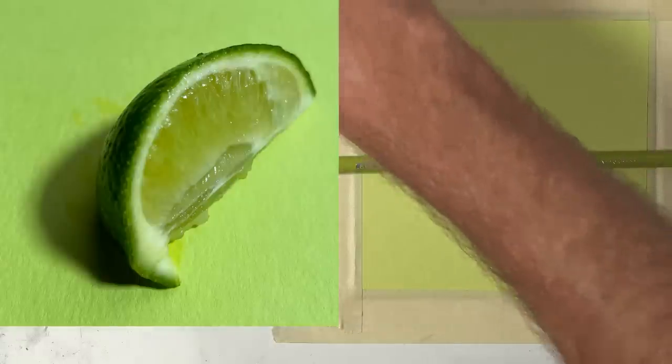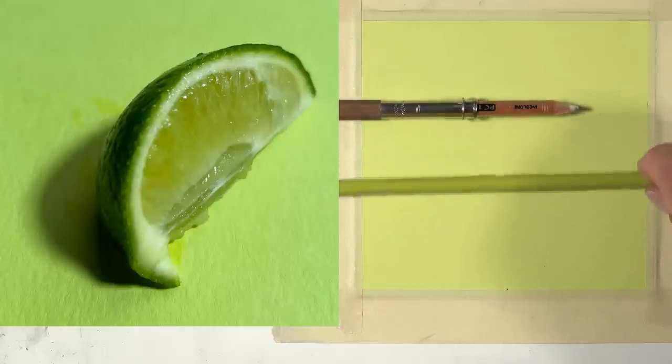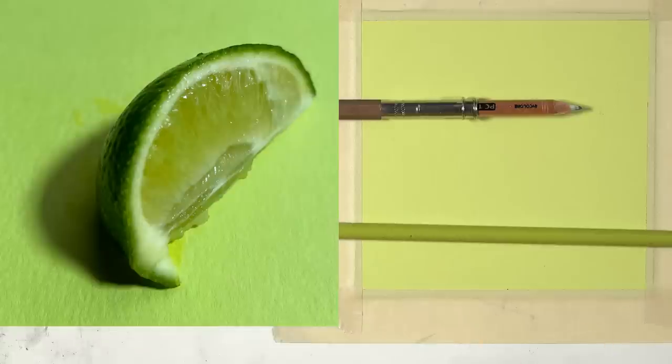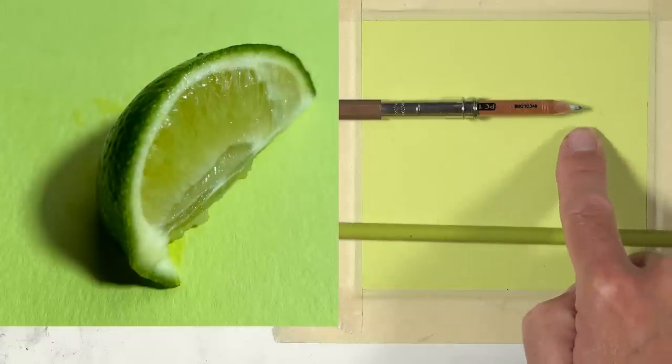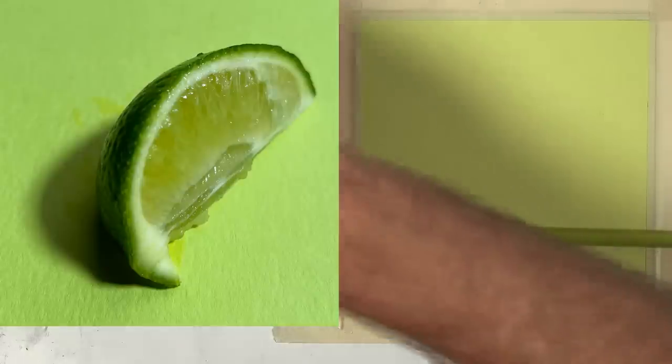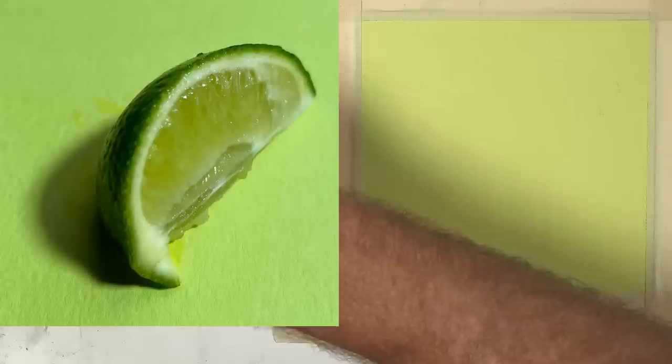I do have a colorless blender here. I might use it a little bit. A colorless blender is basically just the wax colored pencil, but it does not have any pigment in it. So that is just the wax binder, and it will allow me to move some of the colored pencil material around on the surface and also do some mixing as well. So I might use it just a little bit.